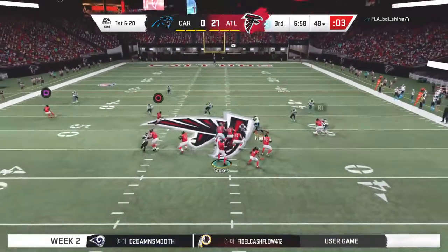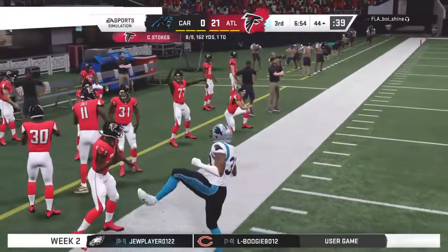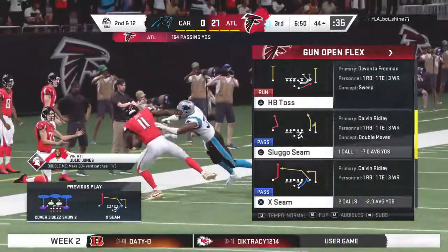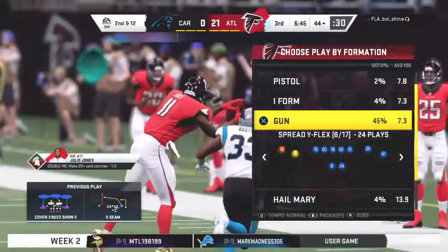Snap. From the gun, Stokes, caught by Jones, and he'll be taken down at the 44-yard line. An 8-yard gain brings up second down at the 44-yard line.